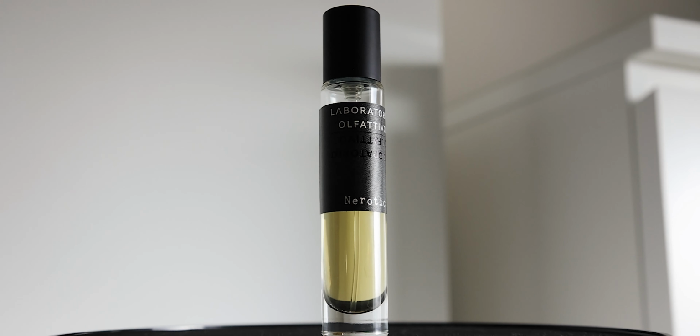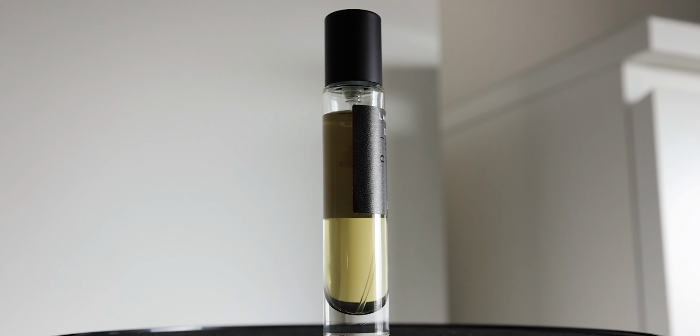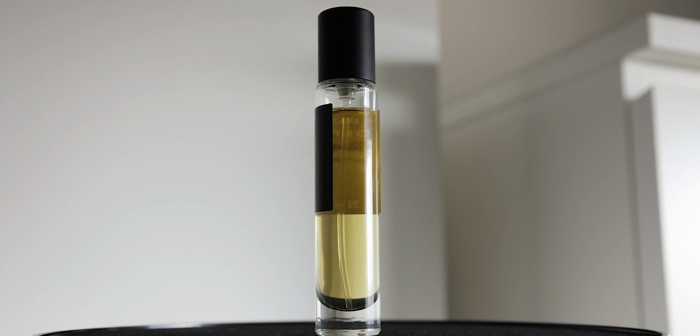I think the whole thing came in twos, so those two came together. I really like that option, because for me it's nice to have small fragrance bottles, but get to try different scents. This one is called Neurotic. It's the second one I have from Laboratorio Olfactivo, and this fragrance is super nice and spicy.